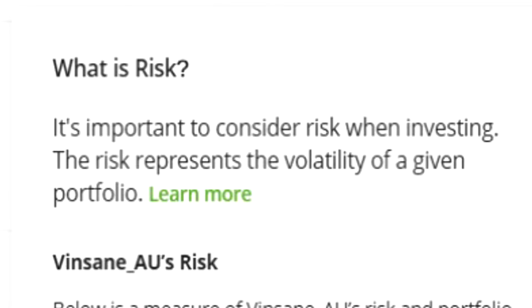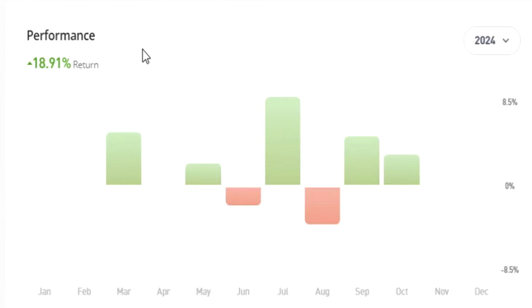Essentially, this risk factor means when an account's volatile with their trades or what assets they're actually invested in. Anyone that understands investment will know that 18.91% of a return is fantastic, and that's exactly what you want to see. And mind you, this is only the span of 8 months. So I'm hoping to eventually get to a 50% return or even 100% return in the future, but I will have to get quite lucky.